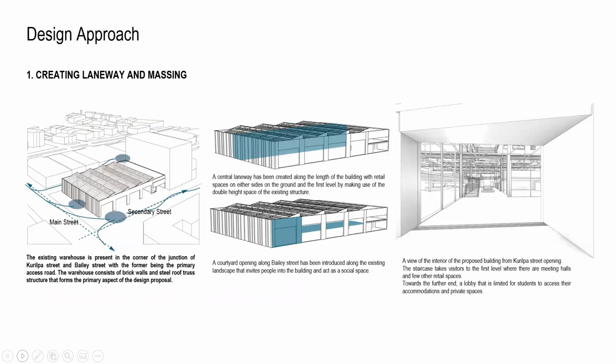The site is a corner plot that has access from the primary street. The existing warehouse is made up of brick walls and a steel roof truss structure that gives it a unique character. The initial design approach was to create a laneway from the primary street that opens up the roof and allows for the placement of retail spaces on either sides. A courtyard opening on the secondary road has been introduced along the existing landscape that invites people into the building.